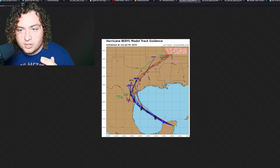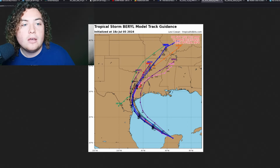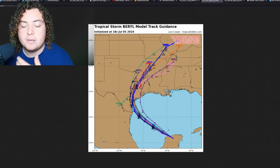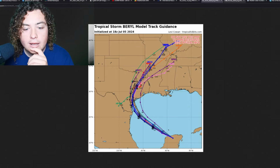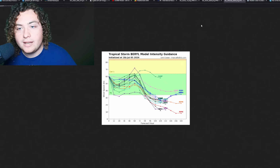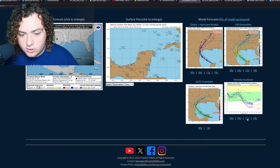Now, granted, there are some factors that we have to consider. The wind shear could pick up at any time. Even though it is weaker now, it could definitely pick up down the road unexpectedly. We've seen that with hurricanes before. Intensity models are kind of all over the place. Let me go ahead and show you the 12Z intensity models with this right here. Here's what we were seeing at 12Z.